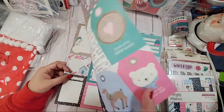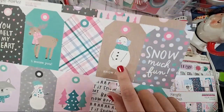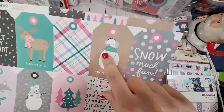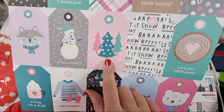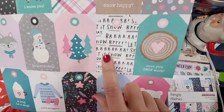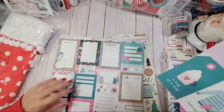Isn't it so similar? Because if you look at Snow and Cocoa, you guys, there's so many similar elements. Look at Snow and Cocoa and look at this. It has the same snowman, just different outfits. Look at the Snow and Cocoa Christmas tree. You're going to notice it's the same. Look at the Snow and Cocoa handwriting. It looks the same. I promise you. It is the same. Exactly the same. Thank you for the link, Gina.